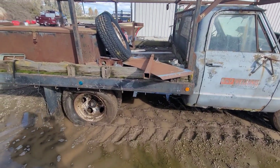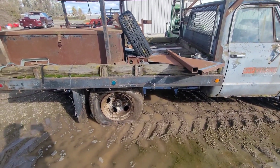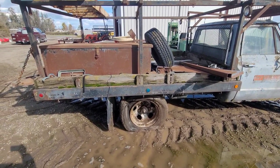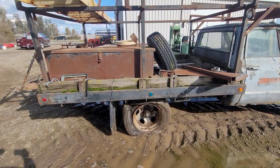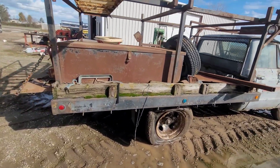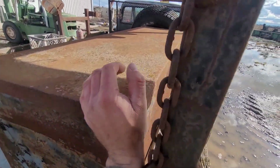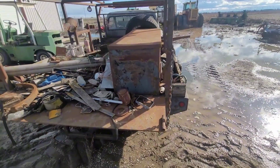So, this old truck right here, this is an old 1-ton chassis cab. But this is my dad's old welding truck from decades ago. He built this flatbed and this steel rack and everything for it. And this toolbox, everything that's on it, he built it. Oh, that's all froze up. I have to lube up all the hinges and everything.